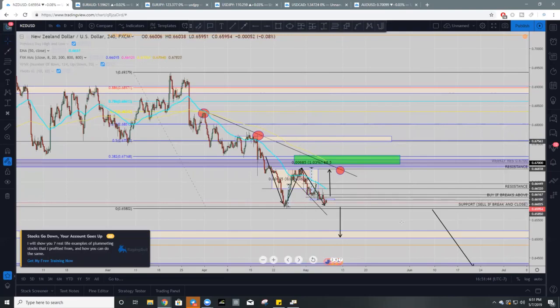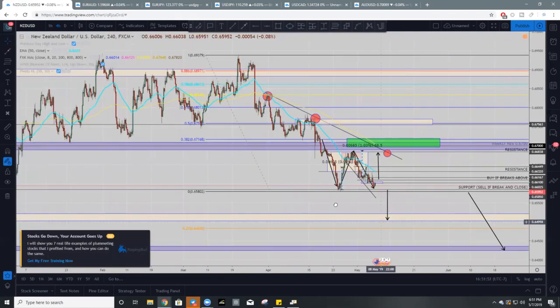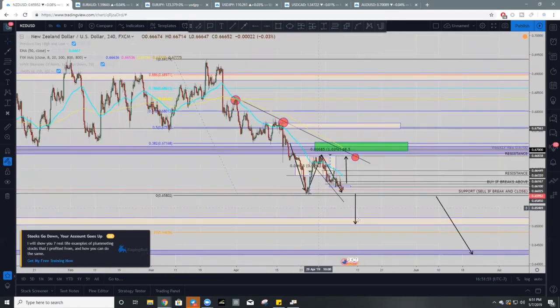So that's NZDUSD in a nutshell, guys. If it breaks below that support, you can see that sell target is around this zone, right before that extension 1.272 level.